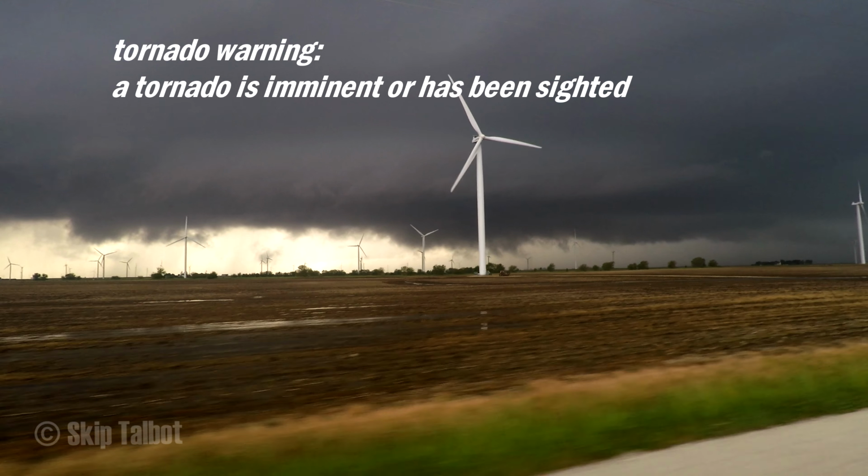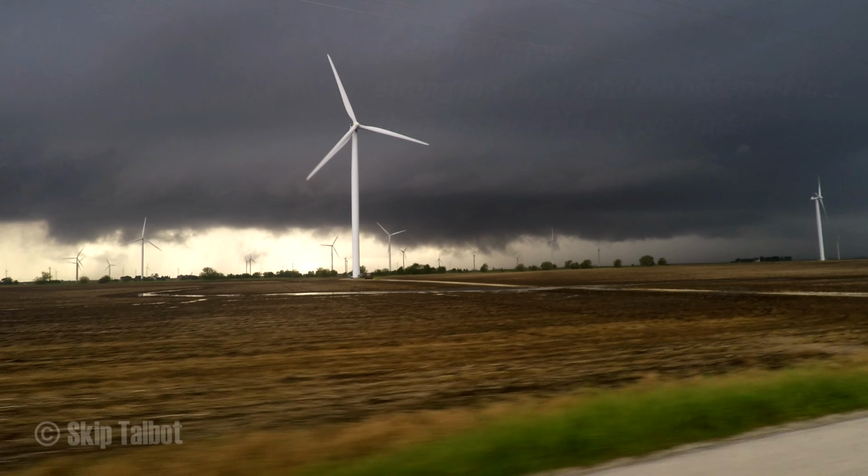Tornado warning. Radar indicated, capable of producing.